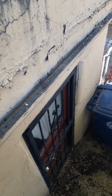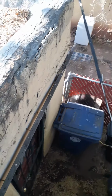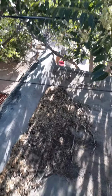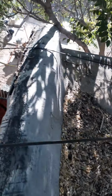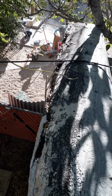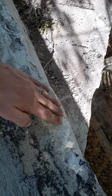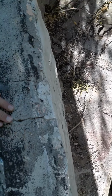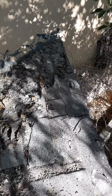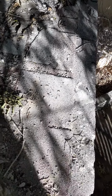This is the back door facing the east, basically northeast. We have parapet wall damage over here. That's towards the southwest. What they did here is just crumbling, cracking all over the place. And this is over the back patio door entrance.